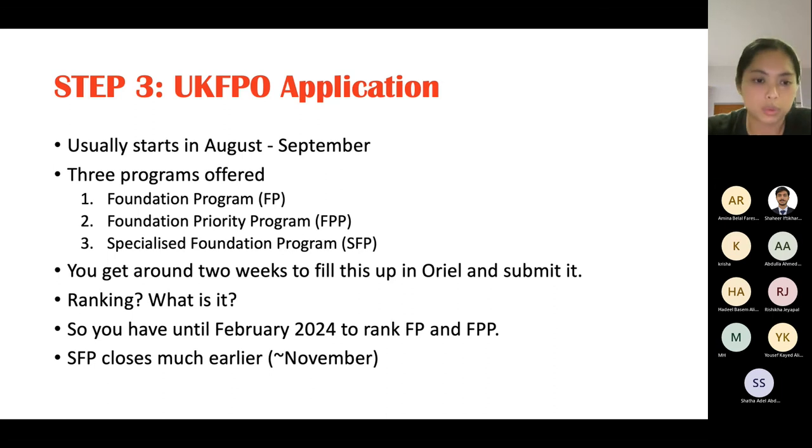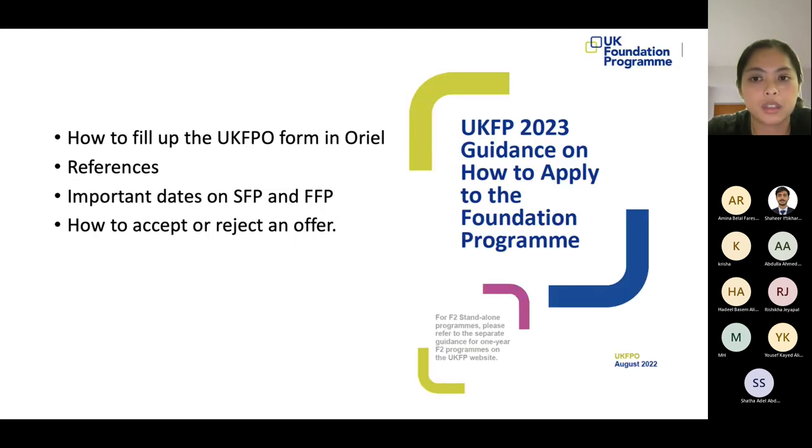This year, the UKFPO had two handbooks. This is one of them, which I've attached here for you. This handbook is 40-over pages. It's a PDF which has a lot of details on how to fill up the form in Oreo. Then they will give you information on references, because you will need to supply them with one reference from one lecturer or professor from your undergraduate years for them to contact.